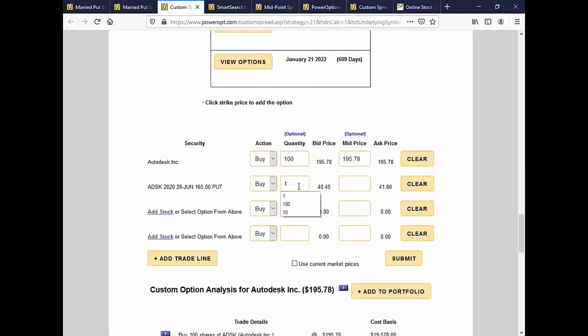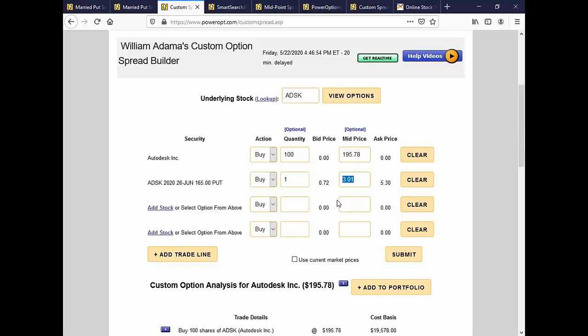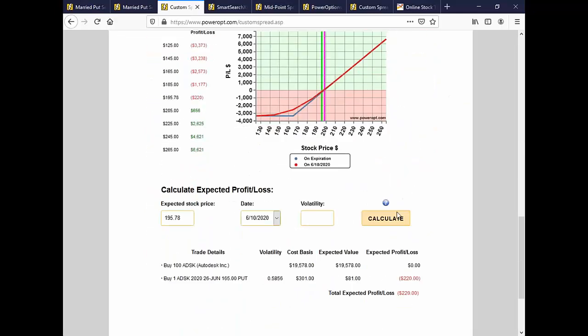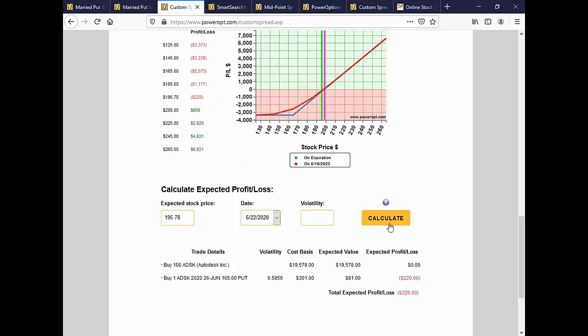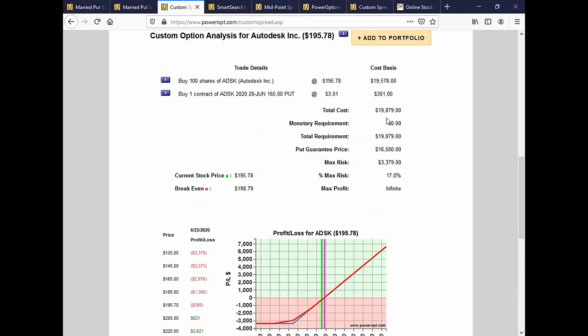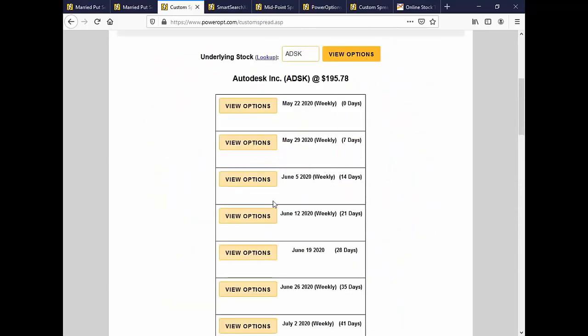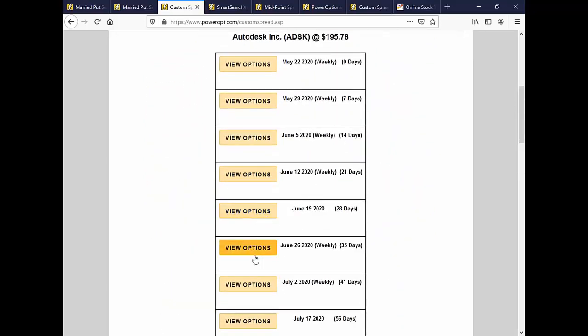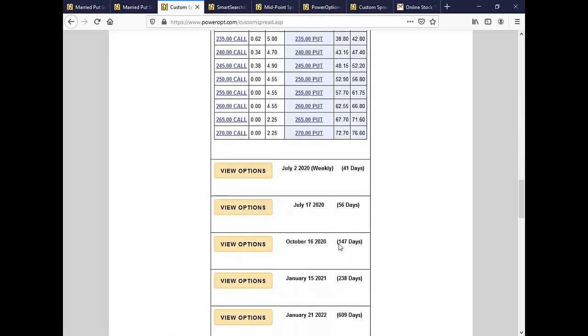Because look, what do I expect to happen in the shorter term if the stock stays at the same price to June 22nd? I'm going to lose all $300. I'm going to lose the full value that I paid in the position. It's because I had to go so low, we're at a 17% risk instead of a 7. This becomes more important if I want to control risk even shorter term: we have to go closer to at the money. Let's go with the 190.